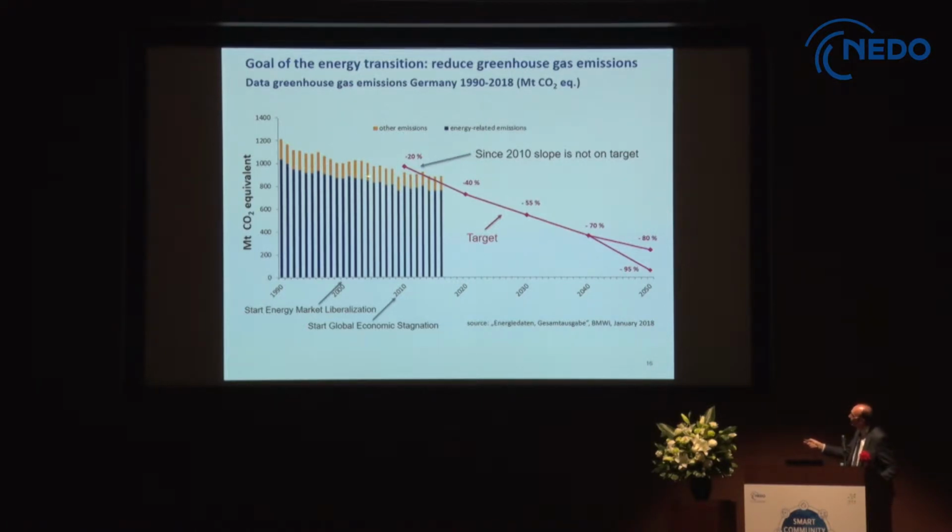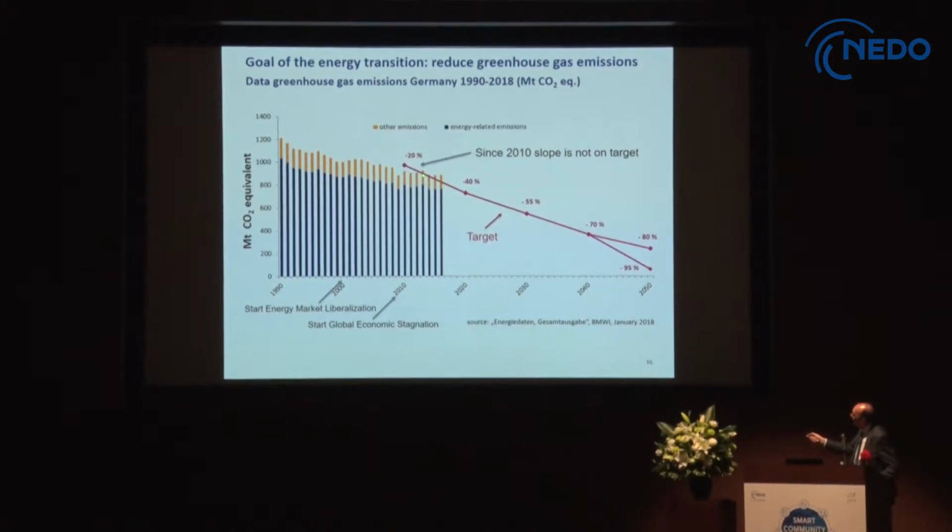And in the beginning, we were on the good track, but you can see that since the global economic stagnation in 2010 till this year, actually nothing has been done. The CO2 emissions have remained more or less constant. That means to meet the targets of the federal government, which in Germany have been put in law, so we have to reach them, and otherwise there will maybe be penalties, we have to accelerate the reduction of CO2 emissions. And by 2050, there is a debate whether we go to -80 or -95.